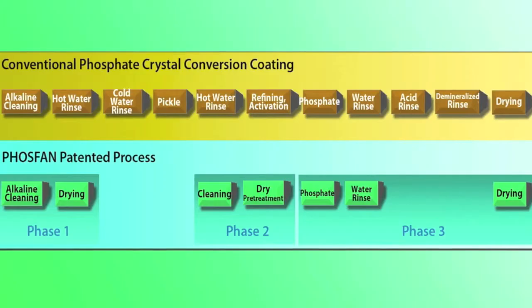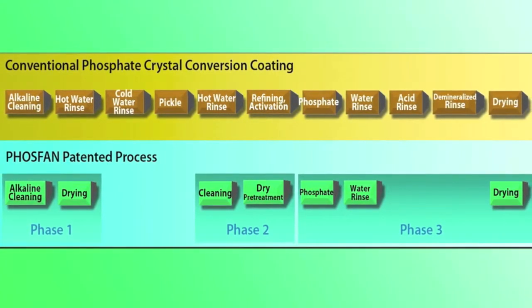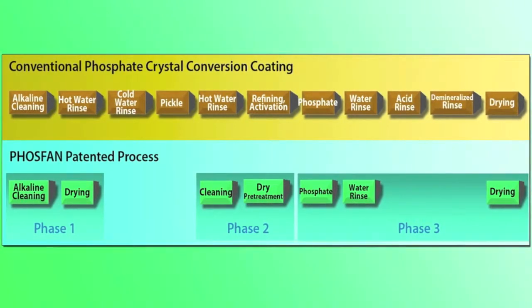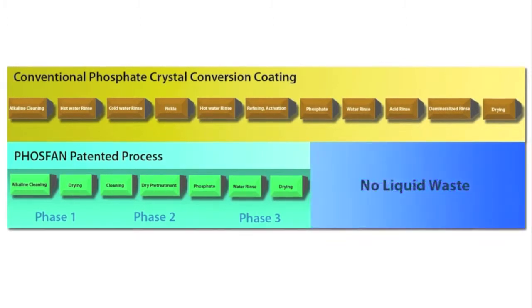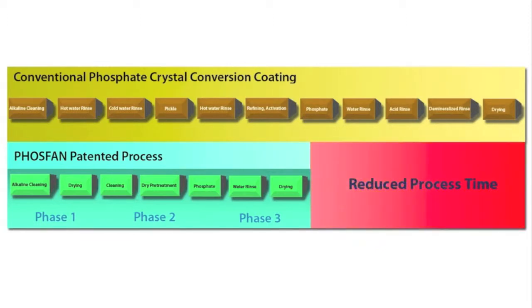The Phosfan process eliminates costly stages. When compared to conventional lines, the Phosfan process can save from 50% all the way up to 80% off both CapEx and OpEx expenditures. The reduced stages, closed-loop technology, and lower temperatures affect costs and process time savings across the board, which in turn increases productivity and profitability.